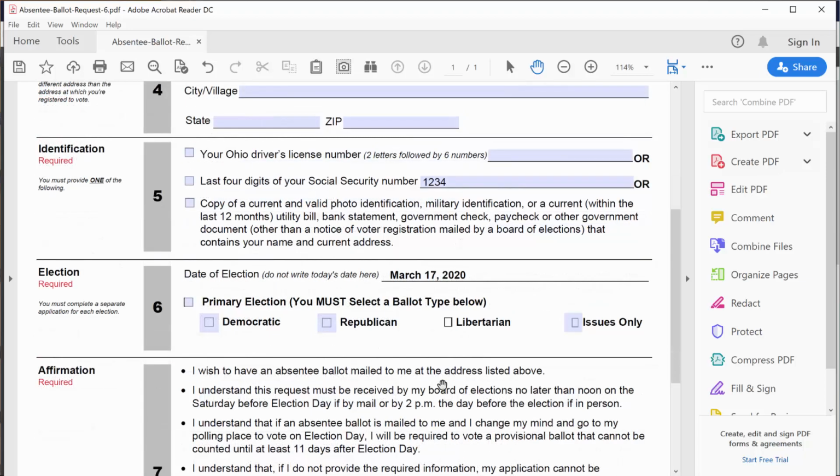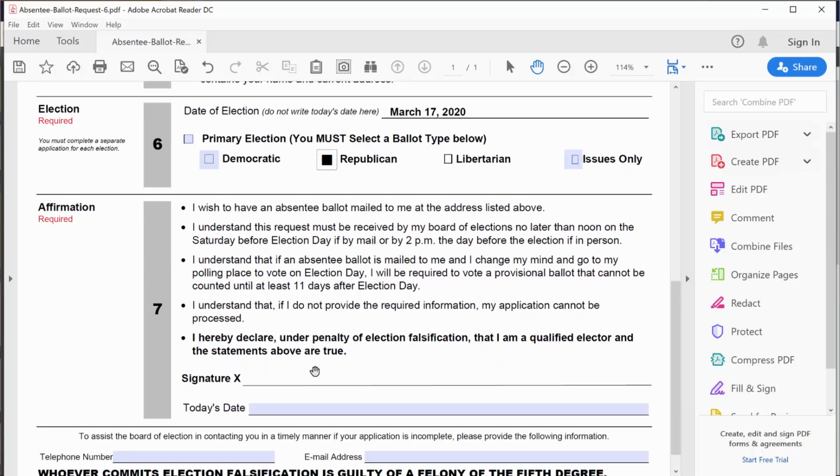At this point, you need to write in the date of the election that you're interested in voting in, absentee, and my local office already puts in the date of the next upcoming election. But now you need to pick which type of ballot you want. So if you want a Democratic ballot, of course you'd select that. If you want a Republican ballot, you would select that, and so forth. And at this point, you're pretty much done. You just need to put in the date. And then you can print it off and sign the form, and then again, send it off to your local Board of Elections.